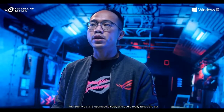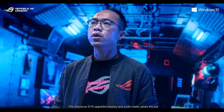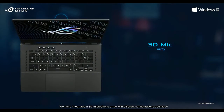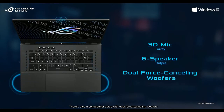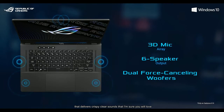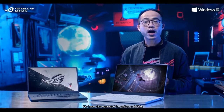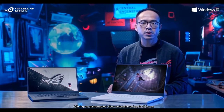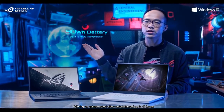The Zephyrus G15's upgraded display and audio really raise the bar. We have integrated a 3D microphone array with different configurations optimized for capturing different kinds of audio, even in a multi-directional conference room. There is also a 6-speaker setup with force-canceling woofers that delivers crisp, clear sounds that I'm sure you will love. We have also upgraded the battery to 90 watts, offering uninterrupted video entertainment up to 13 hours.